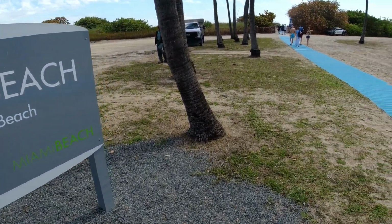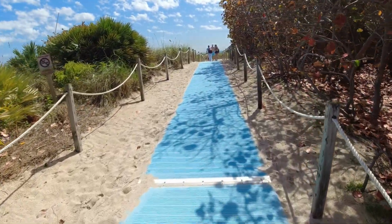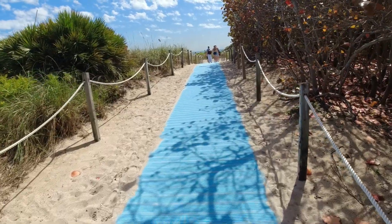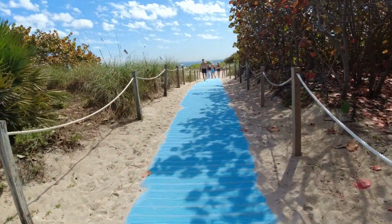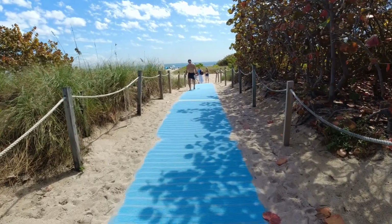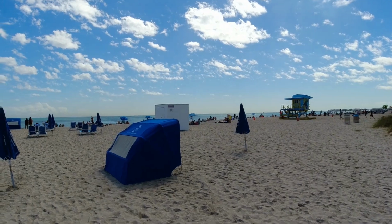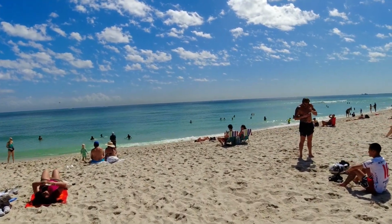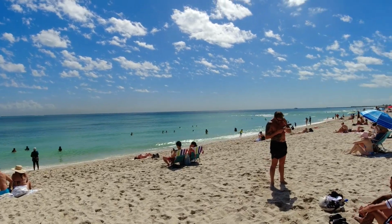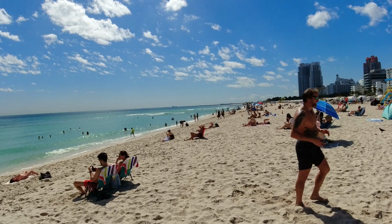I want to go up here. I got to see this water at this point. I can tell you one thing. I love these mats. If you watched our boardwalk videos, I just think these are just over the top. Makes it easier to walk out to the ocean. All right, we're finally to the water. I want to walk out here and see what this looks like. All right, you can see. Again, we're about 6th Street. This is Miami Beach. It's beautiful here.